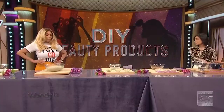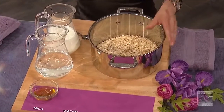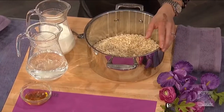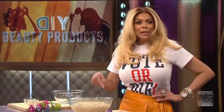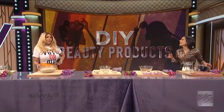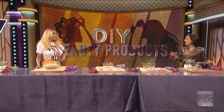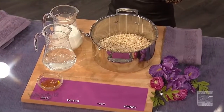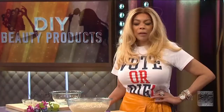So again, kitchen staples, oatmeal. You're going to take 4 cups of oatmeal. And oatmeal is really a superfood because it helps to restore your skin's moisture levels. But why are we making so much? Where are we going to put this? I'm going to tell you, I have a secret. There's a catch. If you have eczema or itchiness or dryness, this is a miracle worker for you.